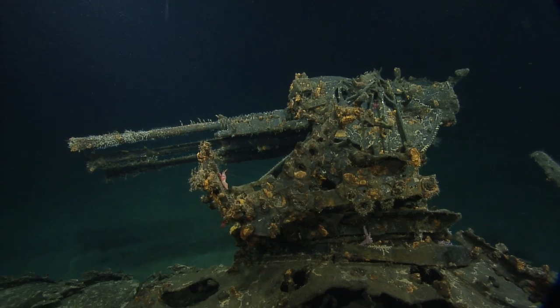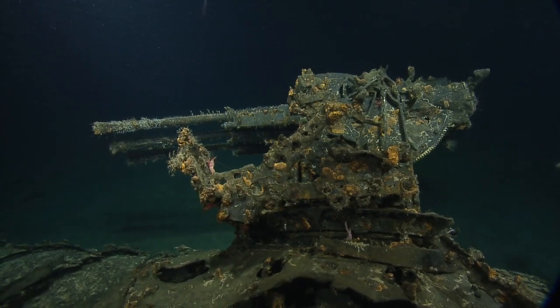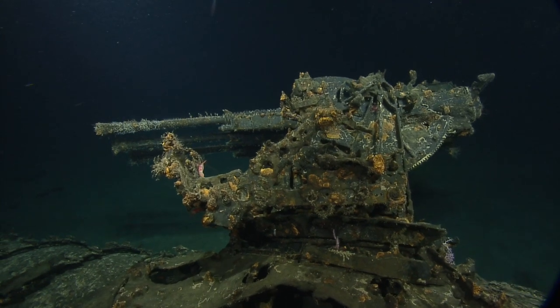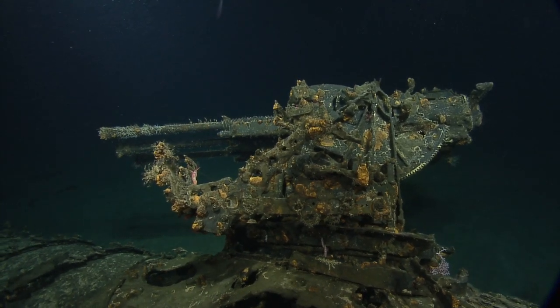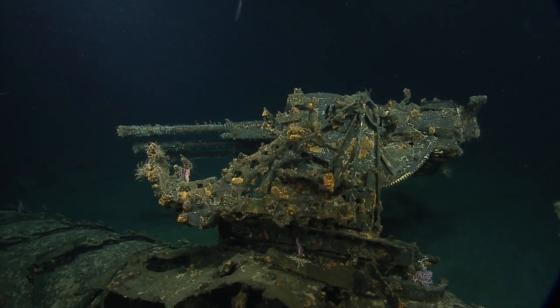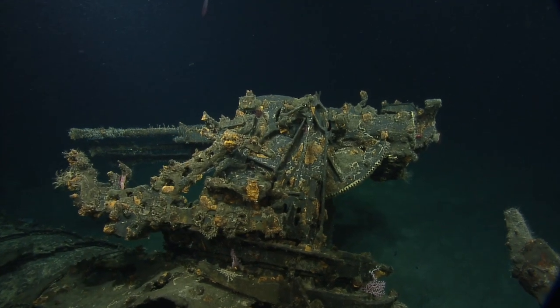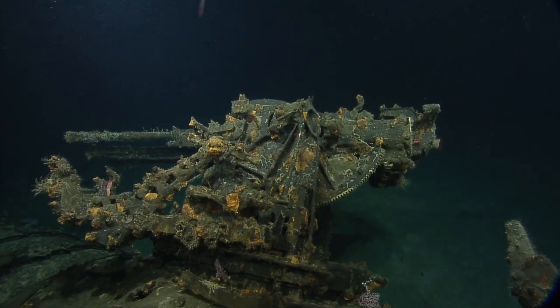I'm trying to get a 360 here for the model with Jonathan's cameras. Look at the teeth there on the rotating gear to set the elevation. Somebody's asking what exact model the anti-aircraft guns are? It's a Type 96.